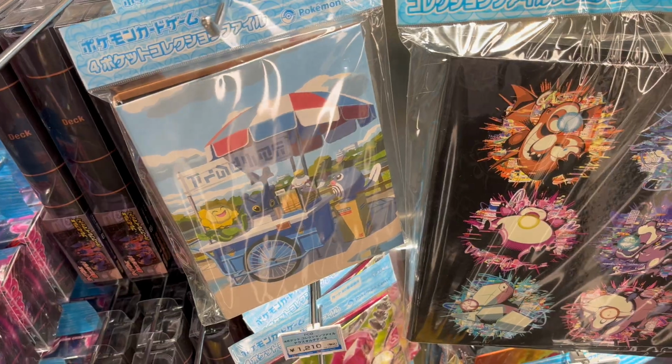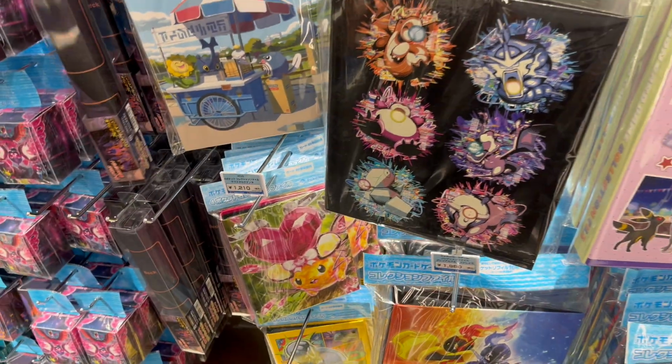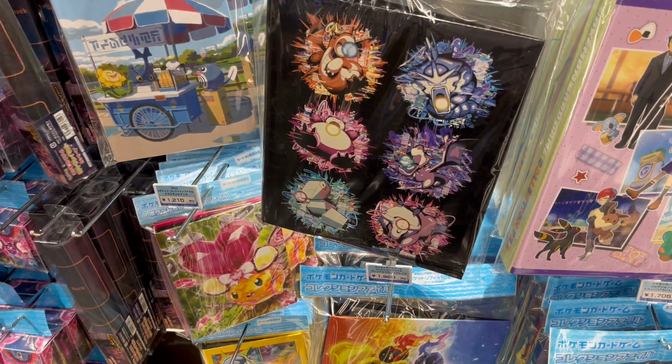How many playmats do you guys have in your collection? Let me know. I'm curious.